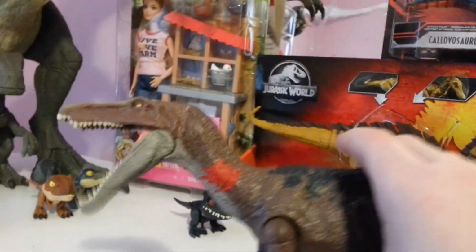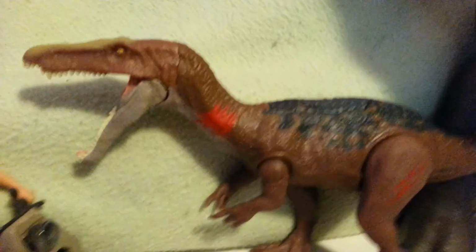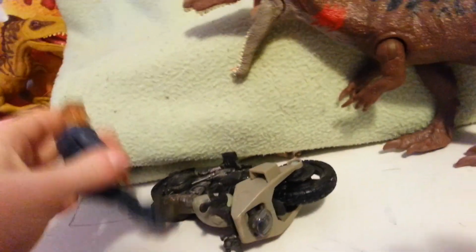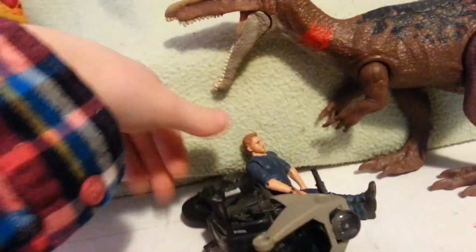This is my sister's. It's the Ultimate Baryonyx Breakout. It comes with this Baryonyx, which is neat. I like the color. It's got those scratches on it. And it comes with Owen on his motorcycle. So he can be like... He did come with a gun and some other accessories, but I can't find those because my sister took this out and now they're all gone.